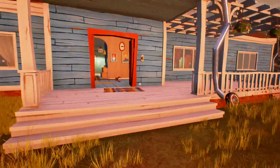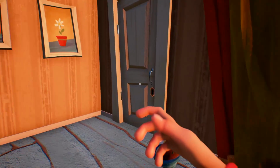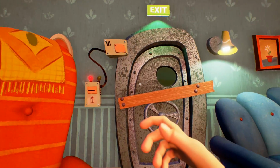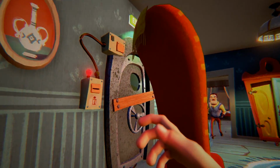All right, so I'm going to try to sneak in. I think the neighbor is in the bathroom right now, but he might actually be watching TV. No, maybe not. Okay. All right, so let's go to the key card. Now, oh no.